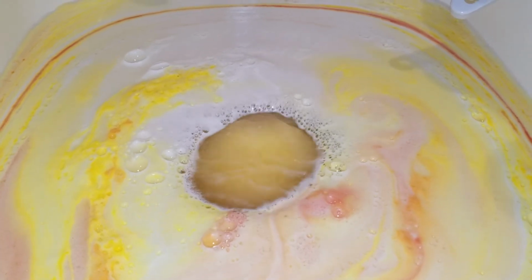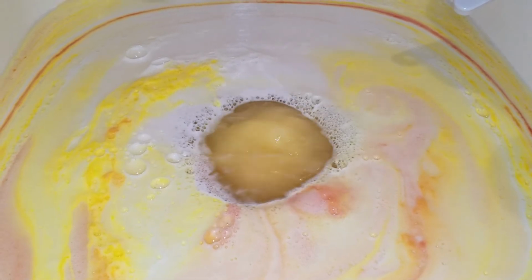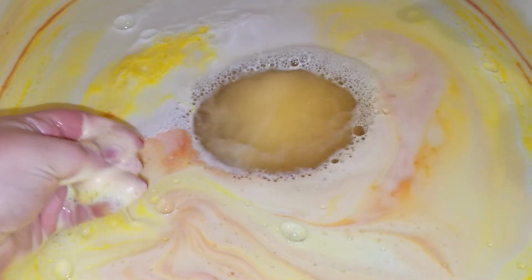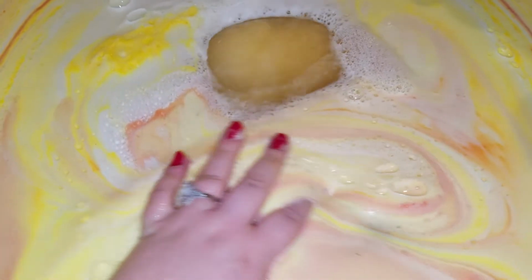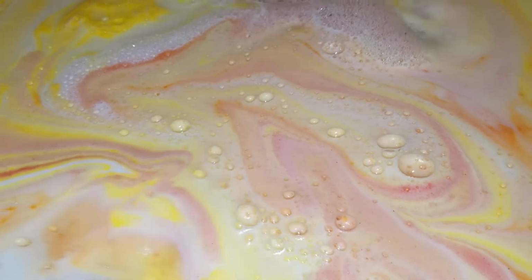Everybody talks about this giant waterfall. People love it. Me, I like to keep him above the water and let him creamy up the whole top. Because look at the top. This is all bath bomb cream. It's so thick and so frothy. You don't even need a bubble bath because you got all that cream.